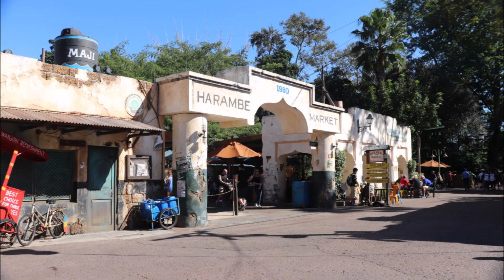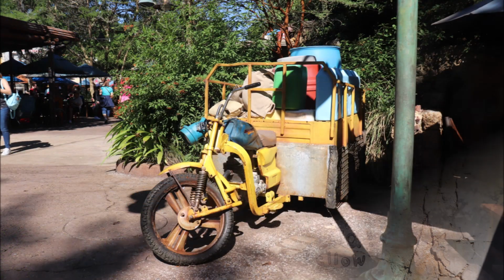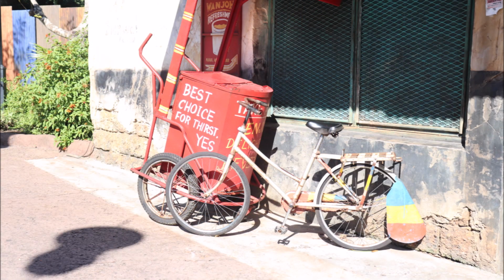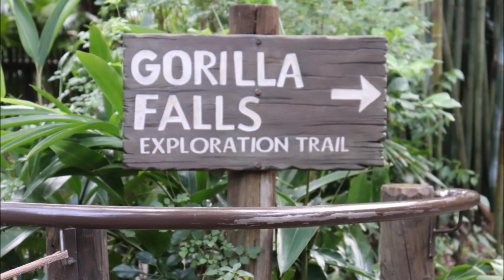You can stop by the Harambe market for something to eat, because eating is not allowed on the trail, but I do sometimes worry about their menu. And it's clear that the preferred mode of transportation is a little smaller than what we Americans are used to. And trust me, you won't need to hire a guide for this jungle trek, because the signs are everywhere.